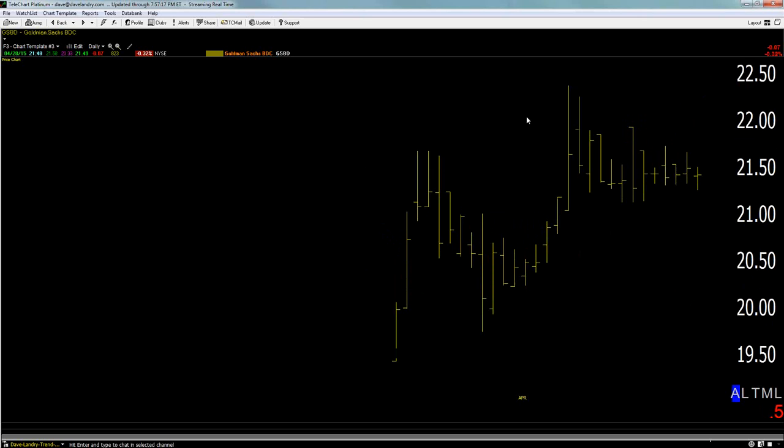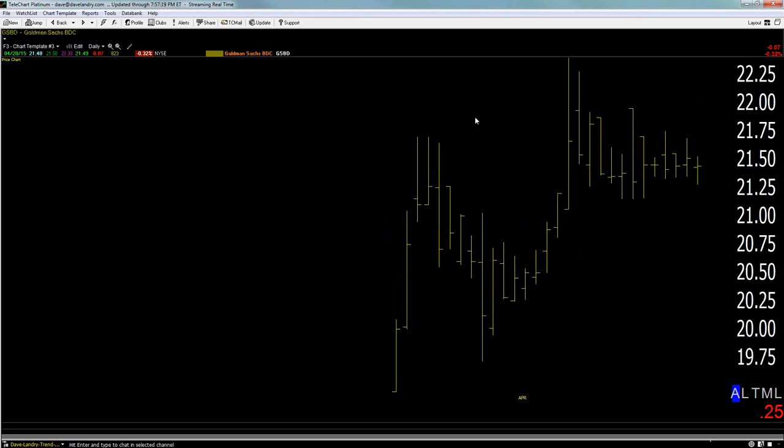Okay. Now, this is one I would not trade. Again, this is something that we get into a lot of details in the course. Goldman Sachs BDC. I don't know what that is, but it's either an ETF or it's something to do with Goldman Sachs, which is a big company.